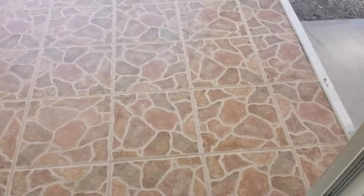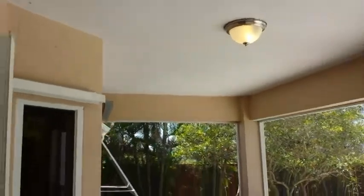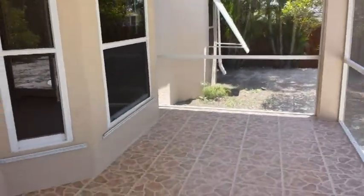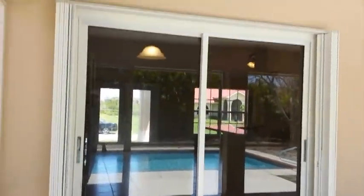Now, here we are, coming out here. This is beautiful non-skid tile here. Under truss screen in lanai, nicely painted. New light out here. Got a little bump out right here. That's where our kitchen was. Lots of room for seating out here. And accordion shutters right there on our slider.